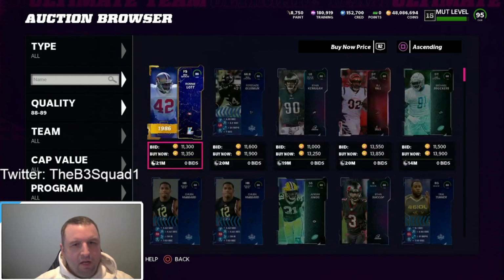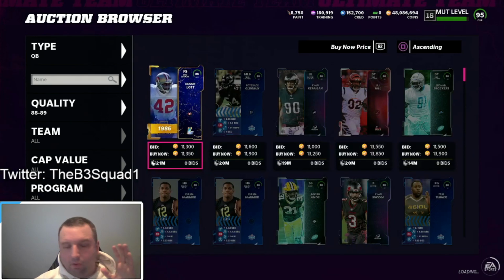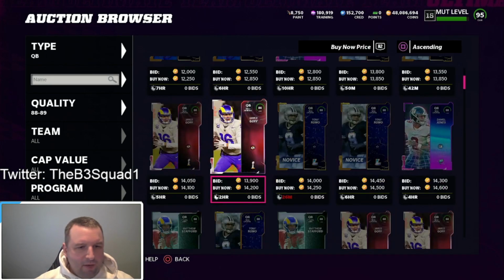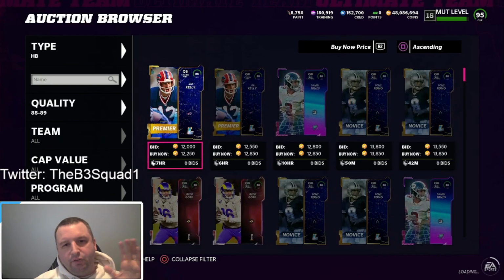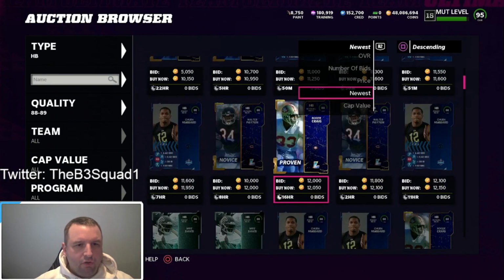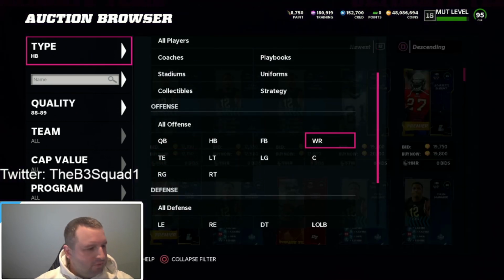Let's see here. This is the unfiltered price. We obviously don't want to do that. We want to go through quarterback and all that stuff. It's kind of the way I do things. You can do things differently, it's up to you. You can see 17.5 right there. I'll go ahead and do this, and then eventually, once I like the prices, I'll flip it and go to newest. That way, you're always seeing the newest ones.